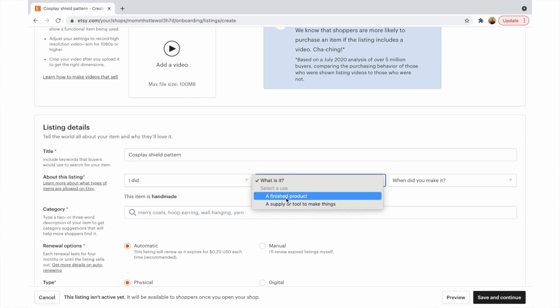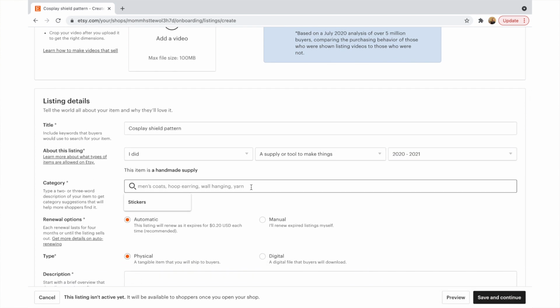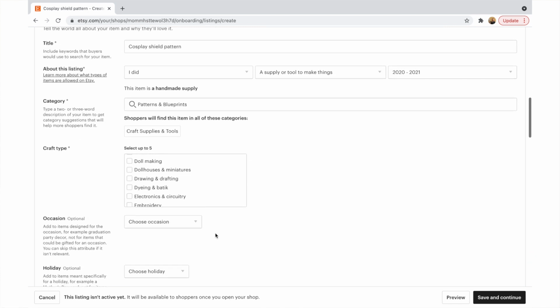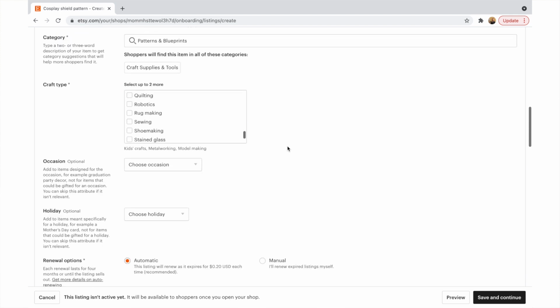Underneath the title, you will then need to add a little bit more info about the listing itself, who made it, what it is, and when you made it. Next, you would decide on a category for your digital product to go in. If it is some kind of craft, it will also have you select some different options for what type of craft it might be. You can also choose an occasion or holiday if it's applicable to your item.